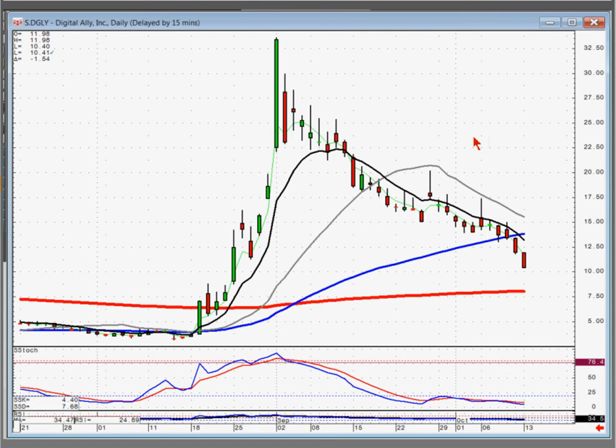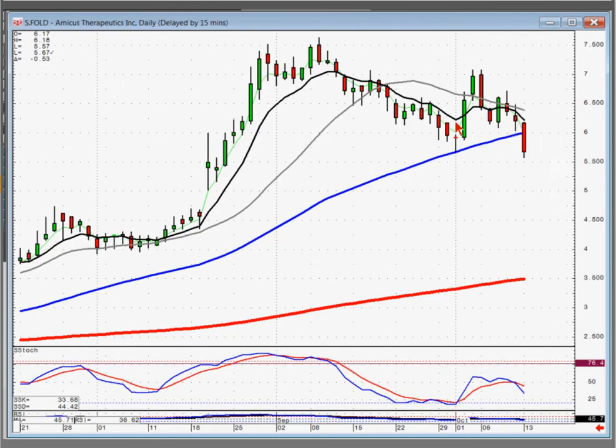Fold was one that everybody was watching to see when it was time to get back in. Anytime you see where they've taken it up and then they close back below the T line, close it out. Wait for the next buy signal. There's a buy signal. It didn't confirm.